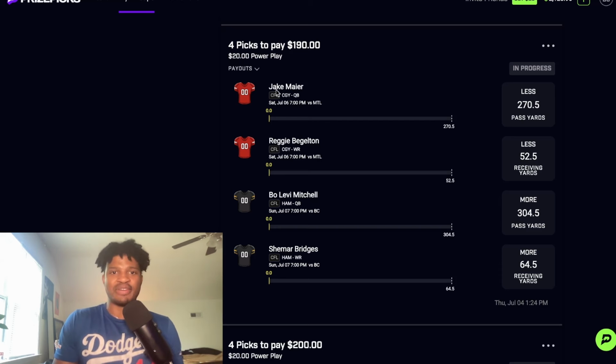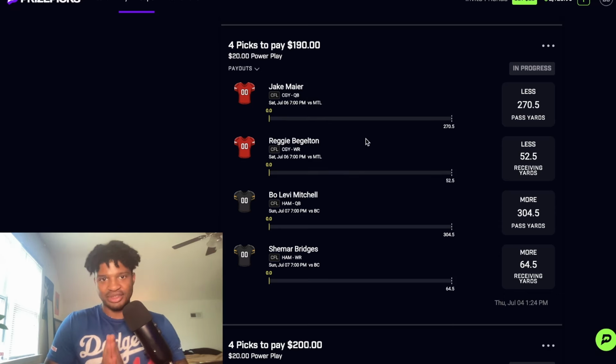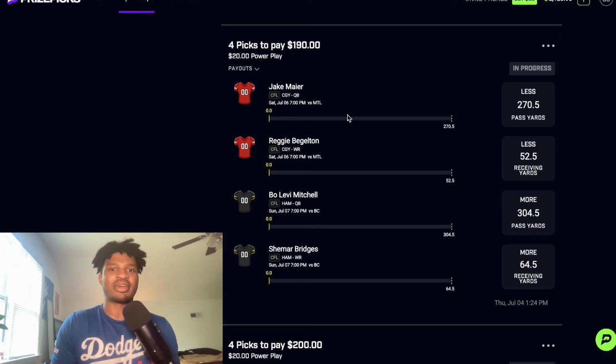For our first pick, we have Jake Maier to go less than 270 passing yards and Reggie Belleton to go less than 52.5 receiving yards. Basically, what we're doing here, guys, is we're picking a quarterback on one team to go less than their passing yards and a receiver on the same exact team to go less than their receiving yards. The reason why this strategy is so effective is because these two things are correlated, right? When a quarterback goes less than their passing yards, it's very likely that the receiver on the same exact team is going to go under their receiving yards.